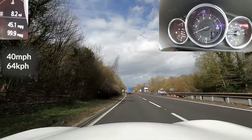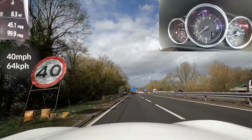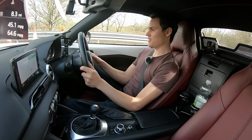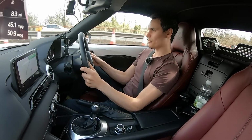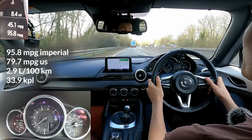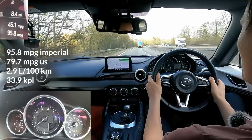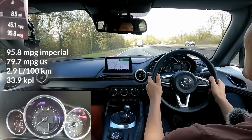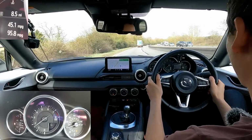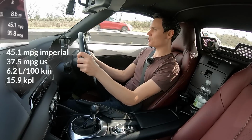What? 40? Ooh, lovely. Delightful to see you. So set the cruise to 40. Let's see what the constant fuel economy is. It's saying 50.9, no, 95.8, that was up. That's probably accelerated from about 39 to 40, it was using a bit more. 95.8 constant fuel economy at the moment. I didn't know this was 40, I thought it was 50. I think that's actually going to do me some good.